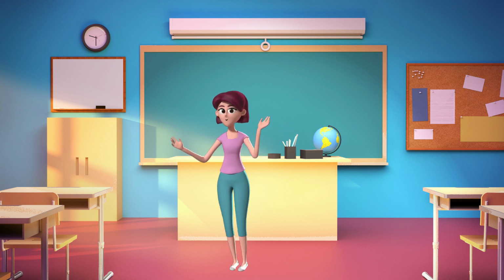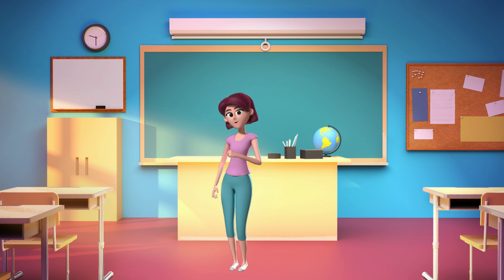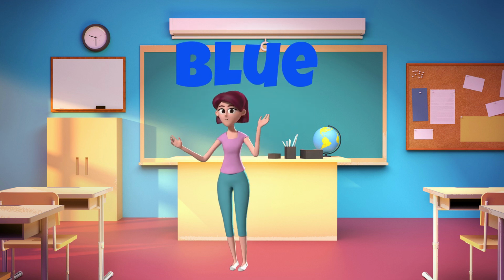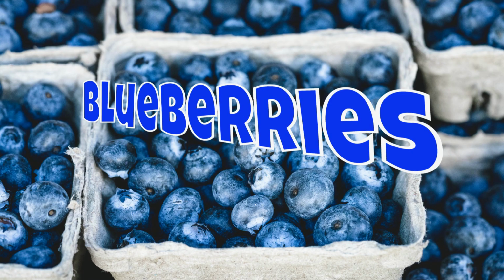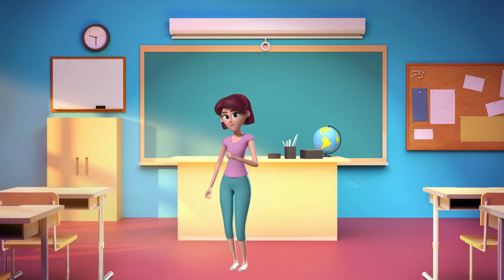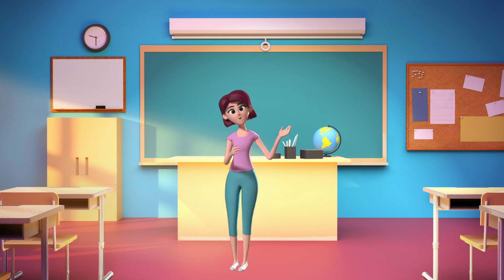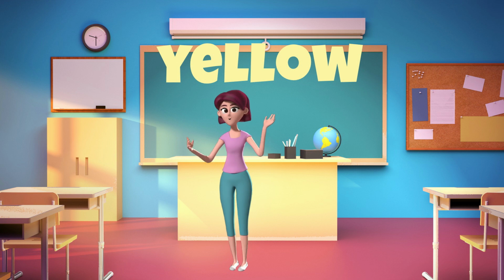Well, it's time to move on and learn 2 more. Does that sound good to you? Let's start with blue. Do you know what the color blue looks like? Well, blueberries are blue. The next color we're going to learn, and it's one of my favorites, is yellow. What kind of fruit do you suppose is yellow? If you said a banana, you're right.